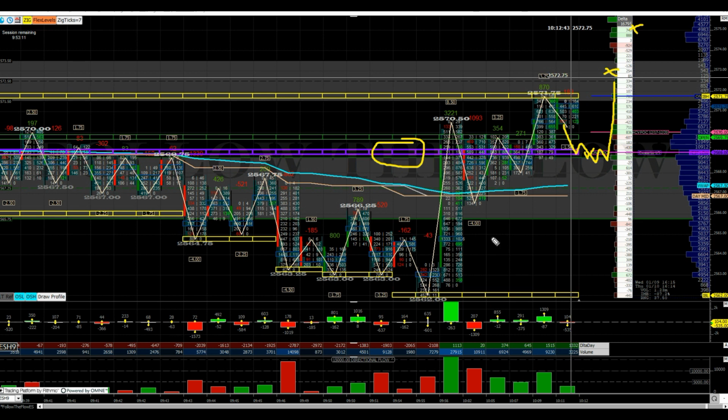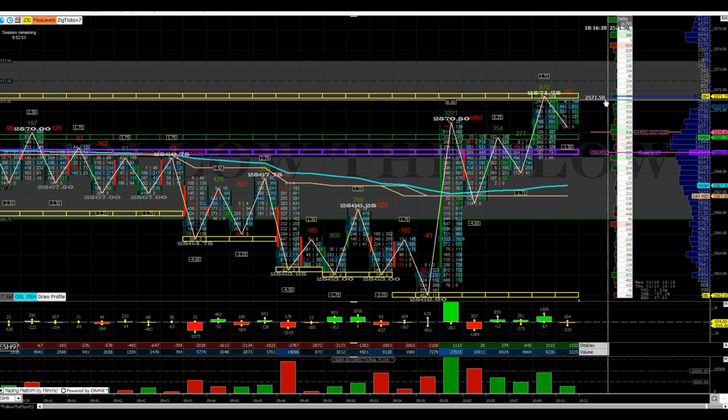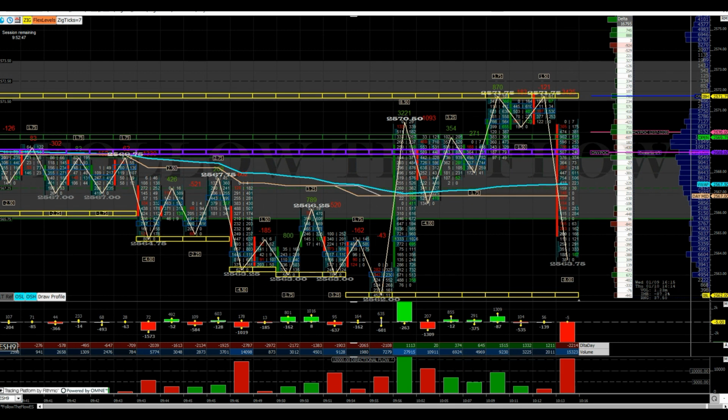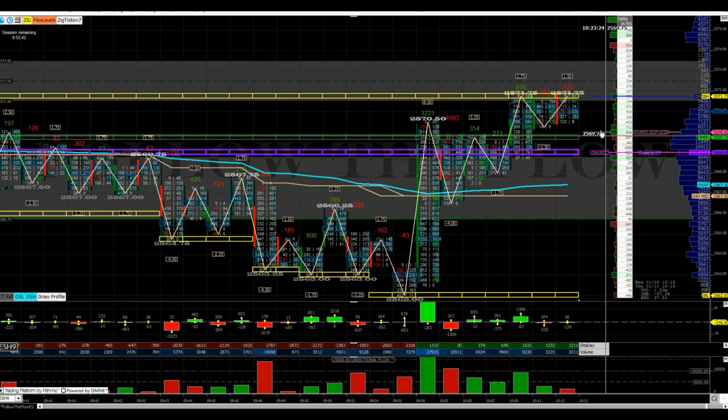And I forgot to say that when I got long initially in this area, my stop was below 66. So my stop was right here. This was where my hard stop was. HS, hard stop. So we get this weak high. We try to retest it. We retest it again. Okay, so now I'm feeling very confident that every pullback in this area, I'm going to go long.